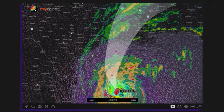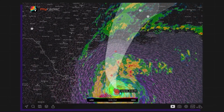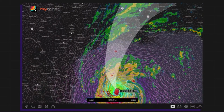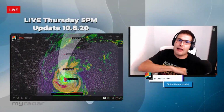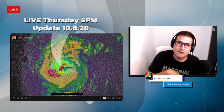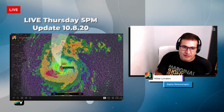Delta has truly been, I mean, if it's driving stick shift, it is all over the place. It is in first, second, third, fourth gear. It's going to get going here eventually. The issue here is that it has undergone what's called eye wall replacement, where essentially the eye wall wraps around itself and kind of destroys, gets rid of the eye wall in the center of the hurricane and replaces it. What that does is cause it to get a little bit larger in that moment.